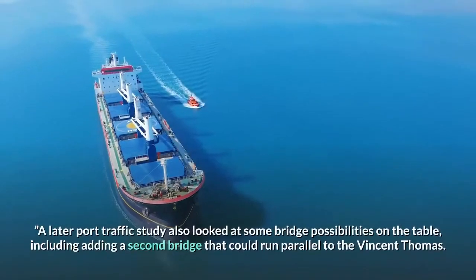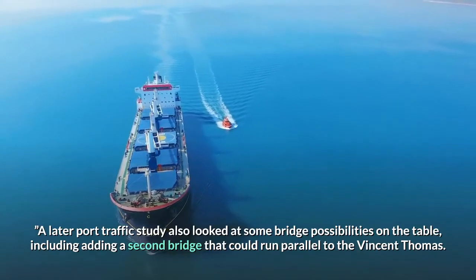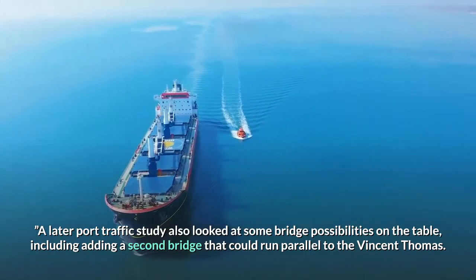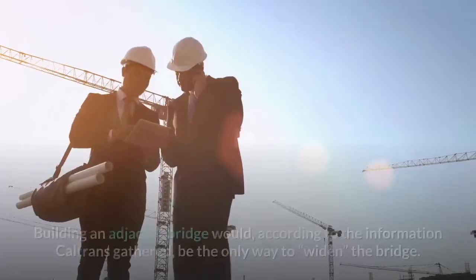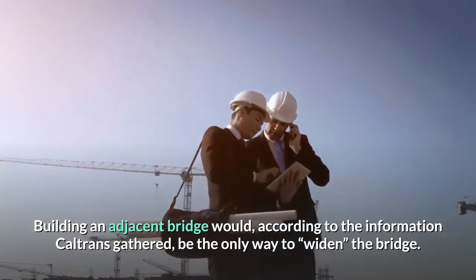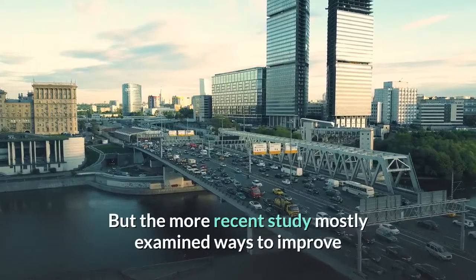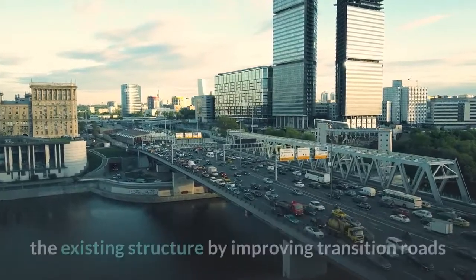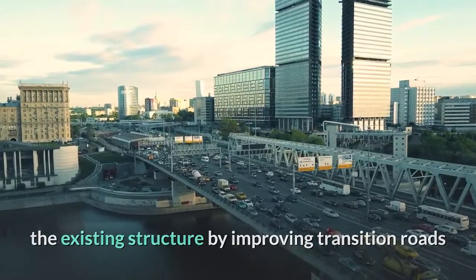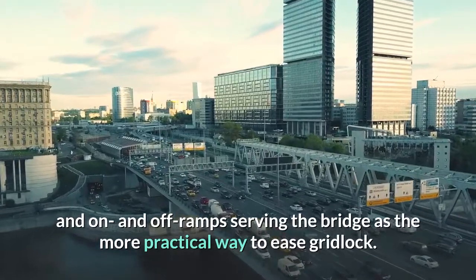A later port traffic study also looked at some bridge possibilities on the table, including adding a second bridge that could run parallel to the Vincent Thomas. Building an adjacent bridge would, according to the information Caltrans gathered, be the only way to widen the bridge. But the more recent study mostly examined ways to improve the existing structure by improving transition roads and on and off ramps serving the bridge as the more practical way to ease gridlock.